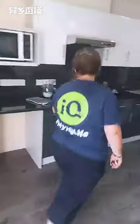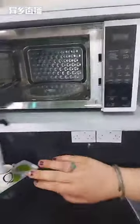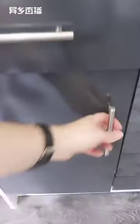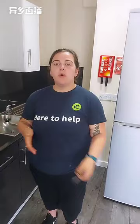So you've got your cooker hob with your four ring hob. You've got your oven below. You've also got your microwave just here. So this is an oven and a grill as well. And then you've got your cupboard spaces, which are all designed for five people. So basically, when you move in, what we recommend is have the cupboard above, the drawer below, and the cupboard below. So it means everyone has the same amount of space and it's all organized as well.